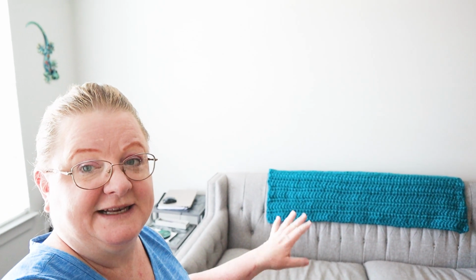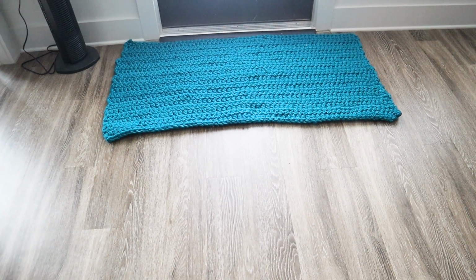And so this is what we ended up making. We decided this could be a decorative piece. It's very, very heavy and tightly woven. I crocheted it with double crochet. And it is a beautiful piece for the back of her couch, which as you can see is all gray. Or she can also use it as a rug.